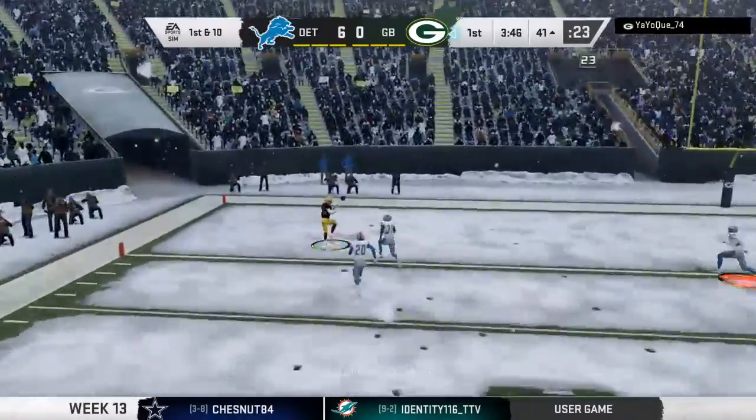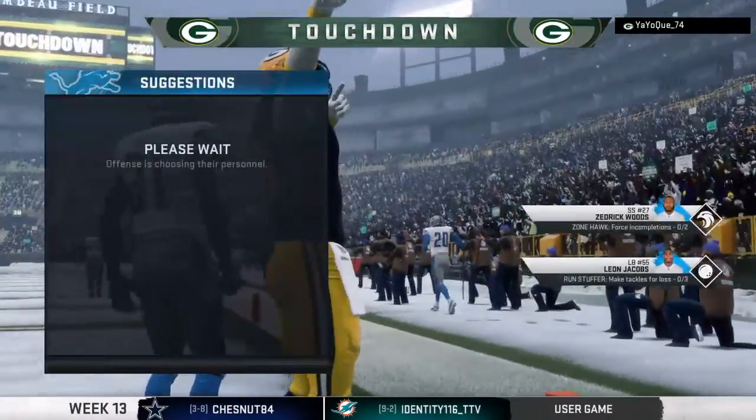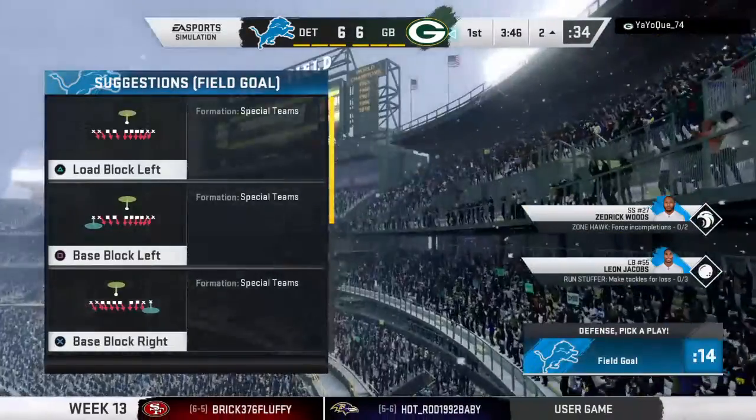He'll look to throw. And he's got it. It's caught for a Packers touchdown. In for the score, as his guys can now take the lead with the extra point.